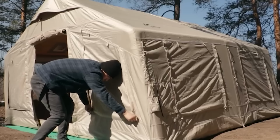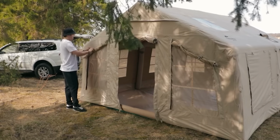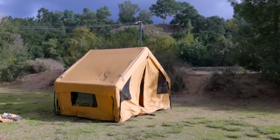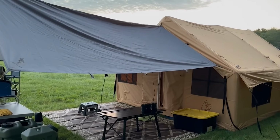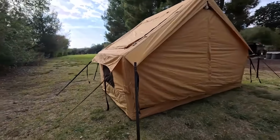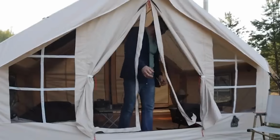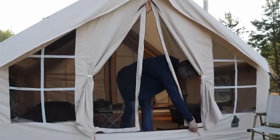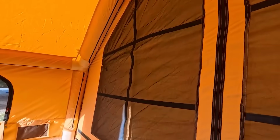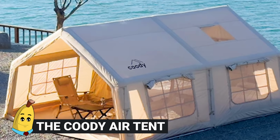However, inflation only is said to take about 10 minutes, so you won't be waiting for all that long for the tent to be ready to exist in. Once done, the tent can then serve about 8 people, having plenty of space for you to store all of your things while you're lounging around. It was designed to be used for all seasons and, like others on this list, can have a stove with a chimney exit to cook and keep yourself extra warm. Number 6. The COTI Air Tent.